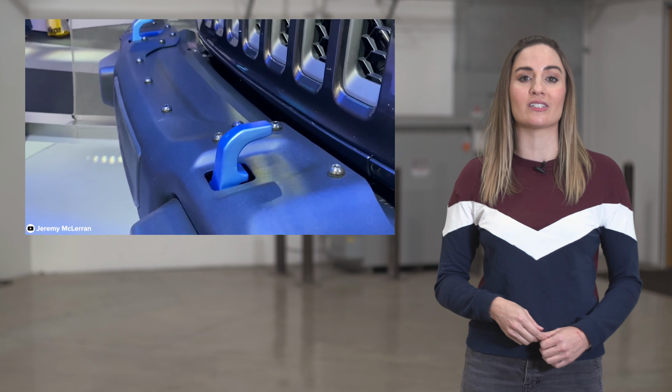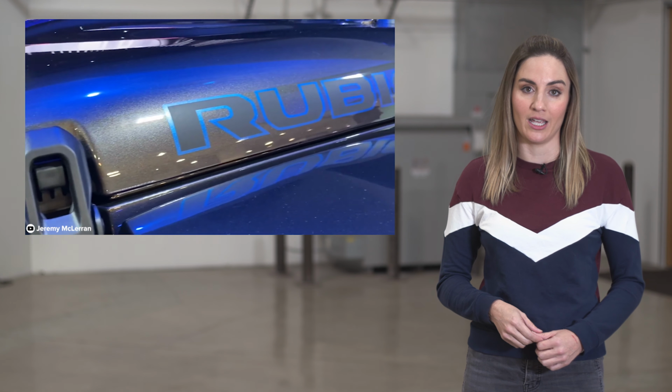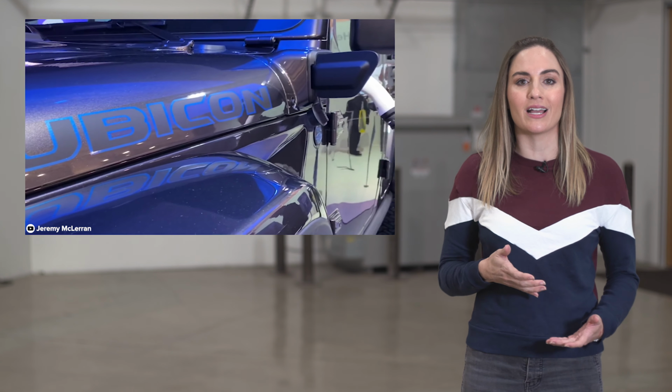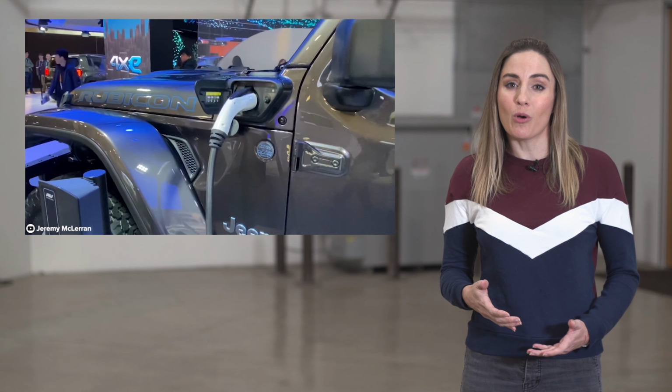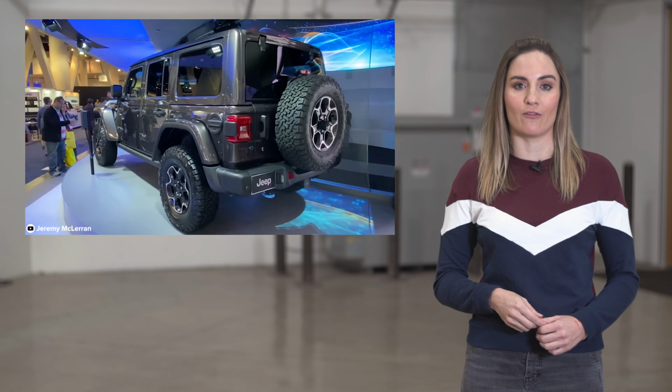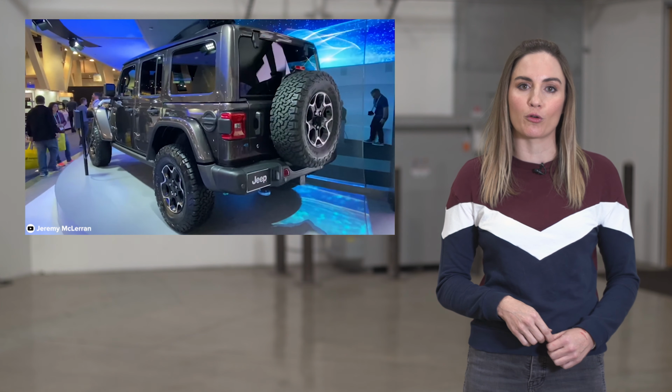And Fiat Chrysler decided to roll deep for 2020. You know that iconic Jeep Wrangler? FCA brought one fitted with plug-in hybrid tech. You likely won't find a plug out on the Rubicon Trail, but that will certainly be a fuel saver when you're not out overlanding for the gram.